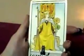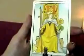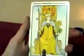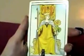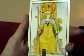So this represents a mature woman. It could be a woman in her 20s to 30s, or even older. So once again, you have to go within and see what the card says to you. I very often see this as a mother or a grandmother card when it comes up in a reading.